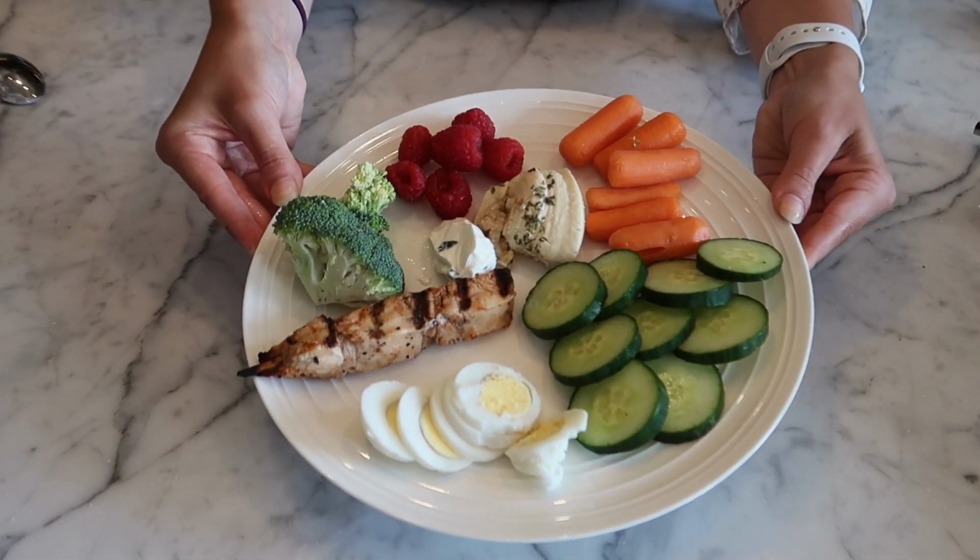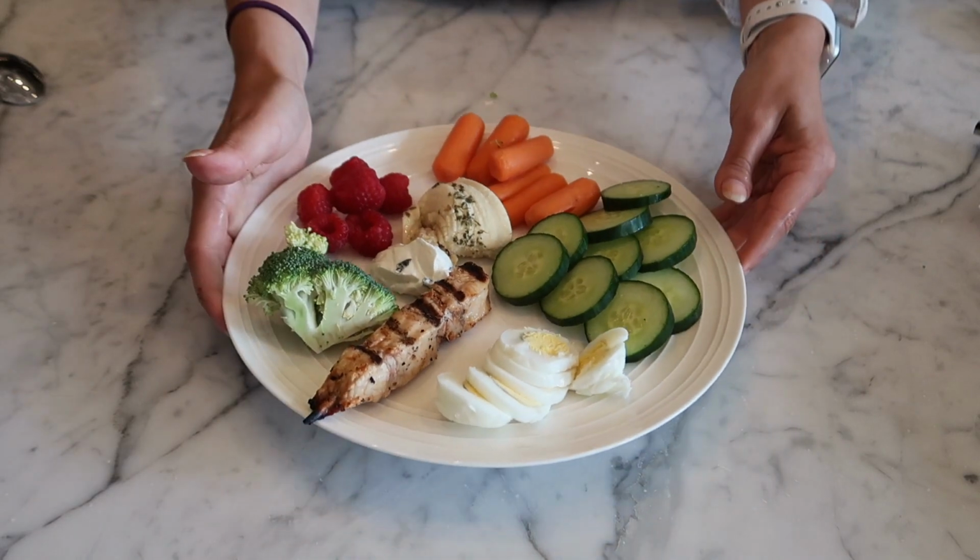Alrighty, there's my snack plate. I love these. As I said, I've been eating these like crazy. They're just super simple, and you get an array of things, which I love. So definitely try this out, super easy. And most of this you can actually prep. So the hard-boiled eggs you can pre-prep. You can even cut up your vegetables if you just want something super quick and easy. Definitely recommend.